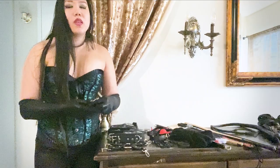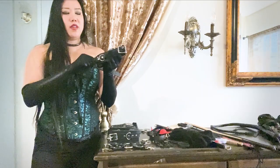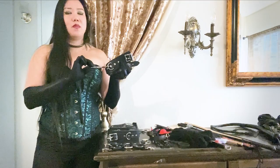These are lobster claws and they're extremely helpful for putting and chaining your cuffed victim like so to any piece of furniture that has other links attached to it so they can't move or get out. These also come in a set and they are nickel free.